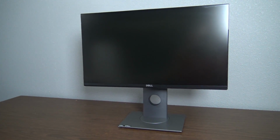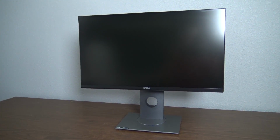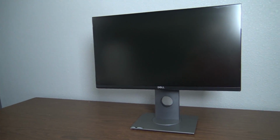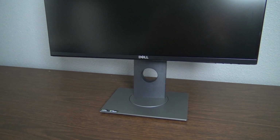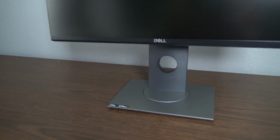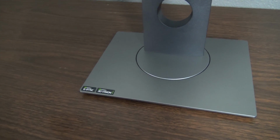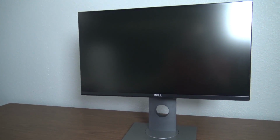I like the understated, more professional look. These thin bezels are gorgeous. I like the fact that they didn't feel the need to put any sort of quote-unquote gamery style features into this. If it weren't for the G-Sync logo on the base, you would look at this monitor and you may not even really realize that it is a gaming monitor. But obviously the specs speak for themselves.